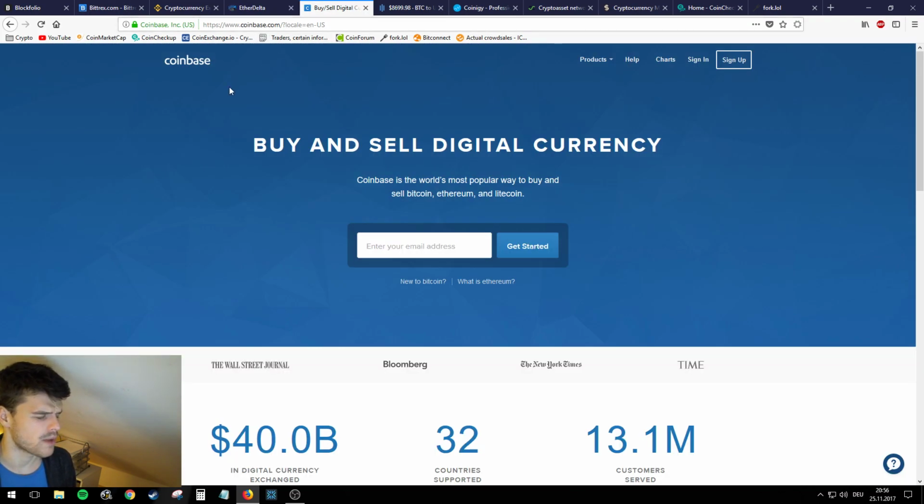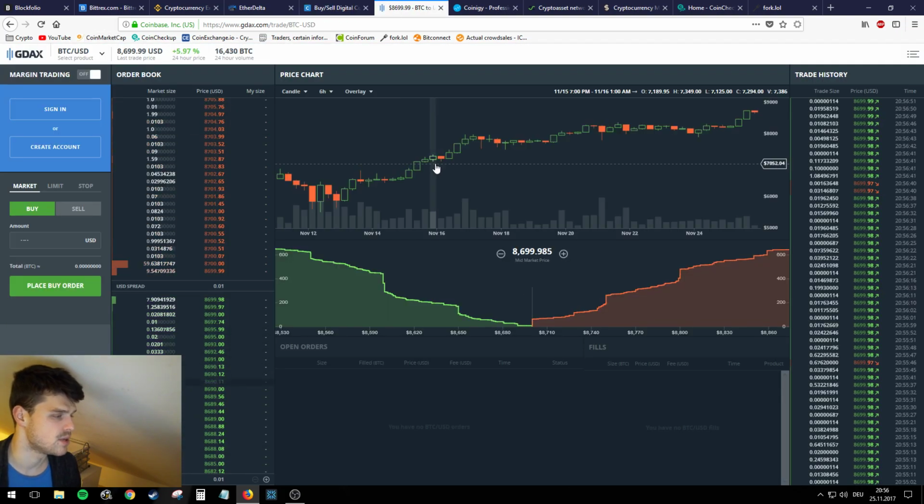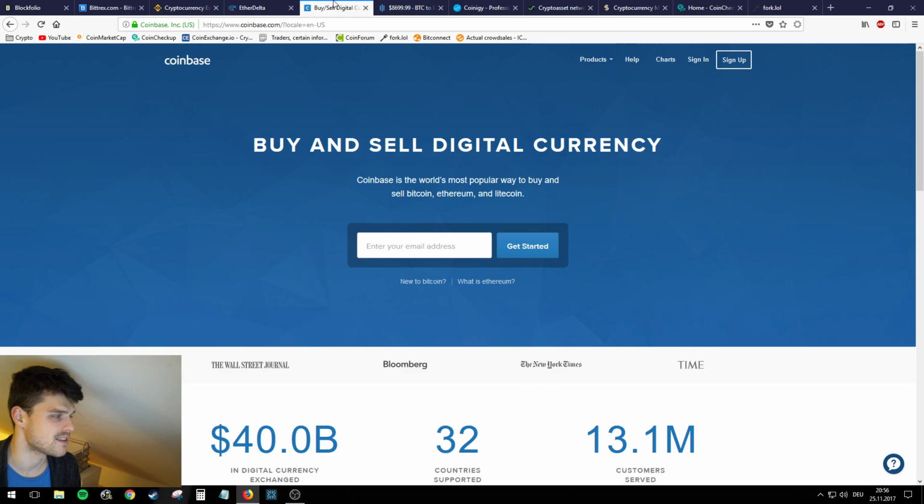Then you have Coinbase. Maybe you've heard of it. Coinbase is the number one spot where people who are kind of new and aren't that much into the cryptocurrency game probably buy their first Bitcoins. Although Coinbase does have a big downside: the convenience of Coinbase means you have to pay kind of high fees. GDAX, for example, is basically Coinbase. Like Coinbase and GDAX are one company.